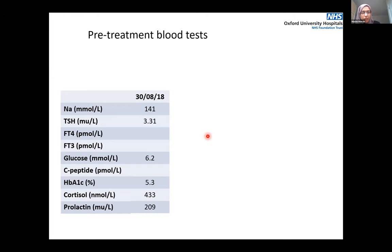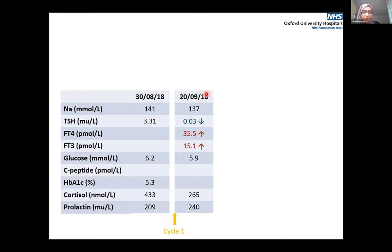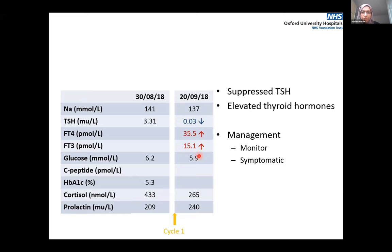We can see how the results change for him. So before starting immunotherapy, this was 2018, about 4 years ago, the blood tests are all, from an endocrine perspective, completely normal. And then after the first cycle, we can see something's already gone wrong. As you can all see, the TSH is suppressed and the free T3 and free T4 are raised. In the context of immunotherapy, this is predominantly due to a thyroiditis-like picture with release of free thyroid hormones causing this initial thyrotoxic phase. So the management, as with regular thyroiditis, is just symptomatic.